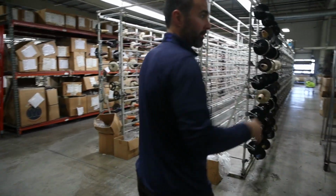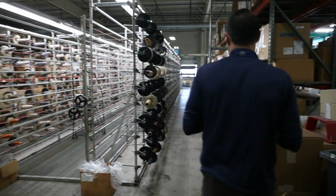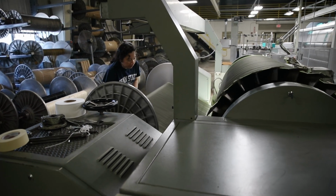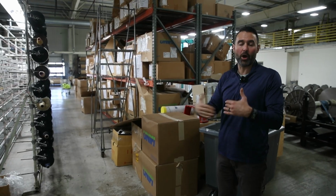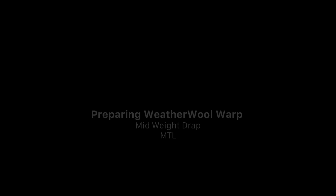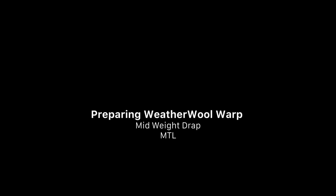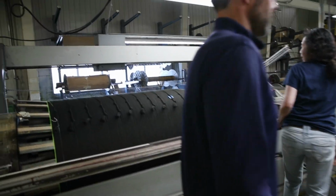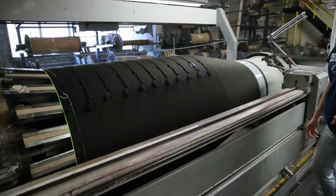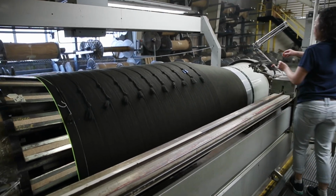So these are our warping machines. We have a few different kinds, but the whole premise here is we're taking this yarn that's on cones and trying to put it on big drums that can go into the back of the weaving machine. This is the WeatherWool warp, right? Yeah. All right, perfect. You're in the middle of making it? Yeah. Cool. Wow. Oh, is this WeatherWool here? This is WeatherWool. Yeah, it's coming from the other side. How exciting.